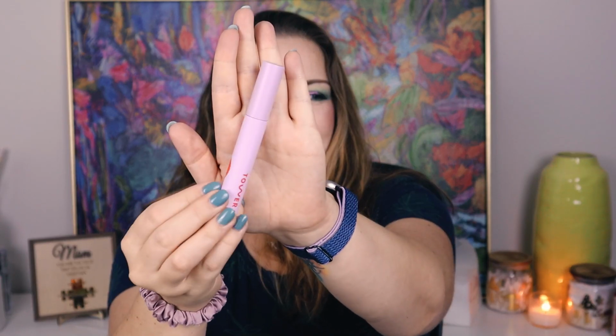And then I finished off the Tower 28 Make Waves mascara. I've had this open forever. I had to finally call it quits. The way that I liked using this the most was as a base coat. I find that for me and my personal style, this didn't give me enough kind of oomph on my lashes.